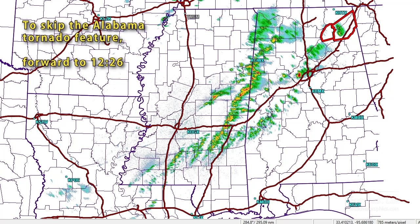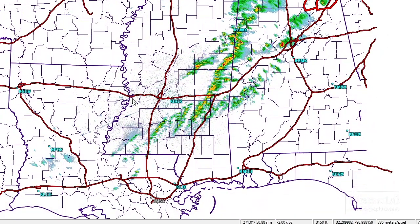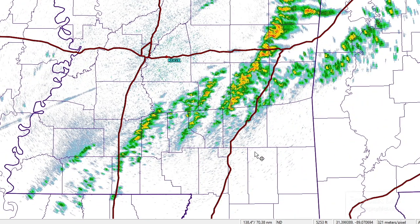Time is 9:22 a.m. yesterday, March 25th, 2021. And for the next few minutes, you're going to see a long-lived supercell move into Alabama and produce a major tornado. So these are the storms, 9:30 a.m. Can you guess which one is going to become the supercell?